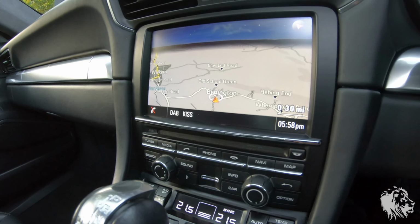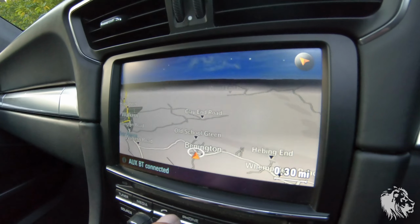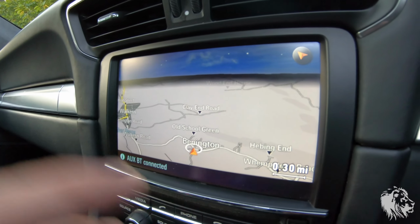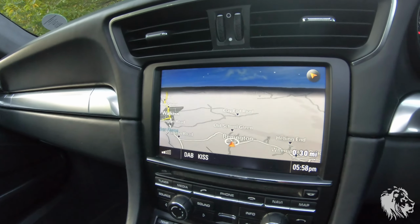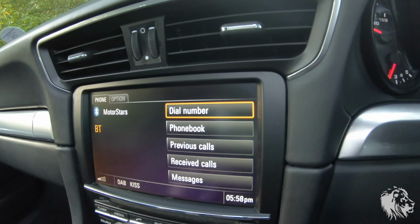Hopefully it will connect in a second. Just turned on Bluetooth. I normally have Bluetooth turned off. So there we go. It's connected to my phone immediately just by turning on Bluetooth, because I'd already paired it with the car in advance. So you can make phone calls.